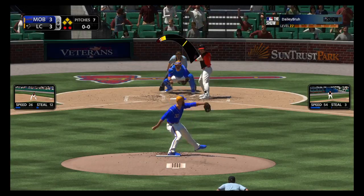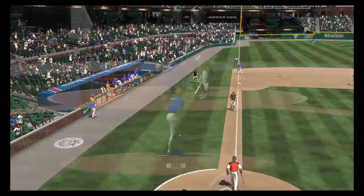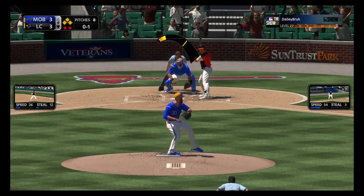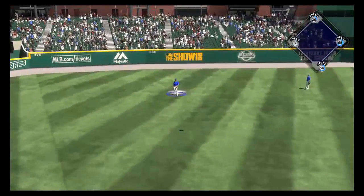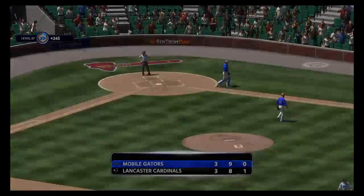So digging in now, Brian Dozier, as he'll hit with the go-ahead run at third and 2 away. The 0-1. This is hit high in the air out toward left center. Yelich is under it. And no problem with that one as we are headed for extra.